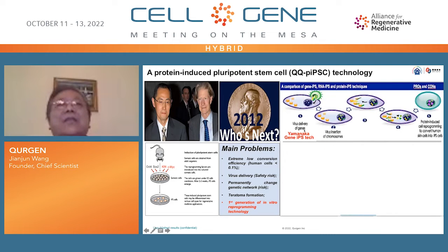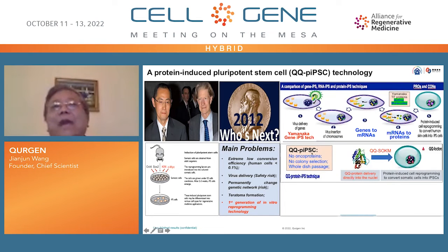Here we basically explain the Yamanaka gene iPS technique. The gene is not a biologically active molecule. The gene has to be transcribed into messenger RNA, and then the messenger RNA has to move to the ribosome to be translated into protein sequence. It is actually the protein which serves as the active molecule to convert a fibroblast cell into an iPS cell. As I already mentioned, we have a QQ protein delivery technology. We use bacteria to make the protein and directly modify it with the QQ reagent. Then we can deliver the protein into greater than 97% of the cell nuclei, to convert either a cancer cell or a fibroblast cell into an iPS cell.